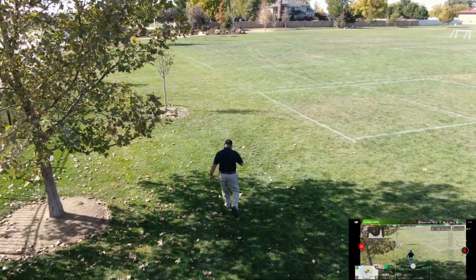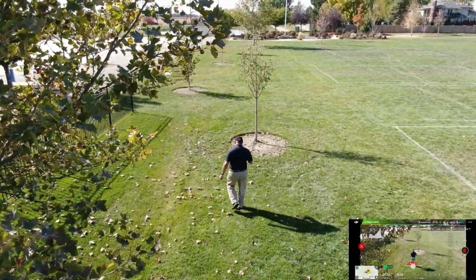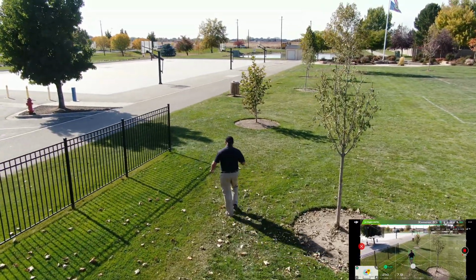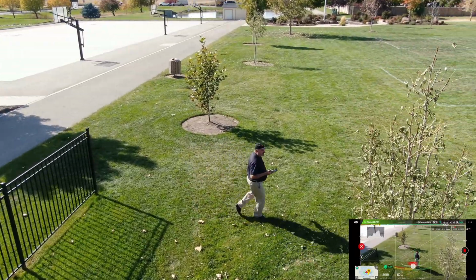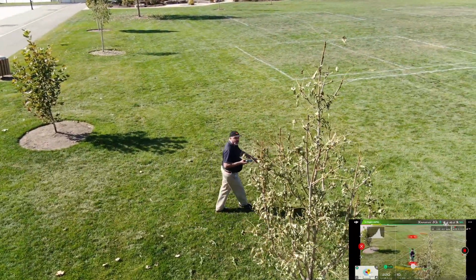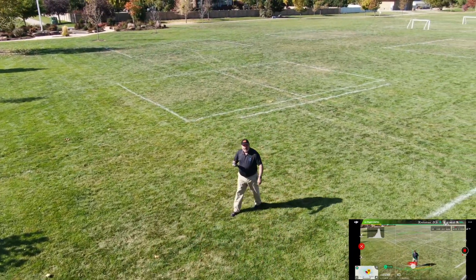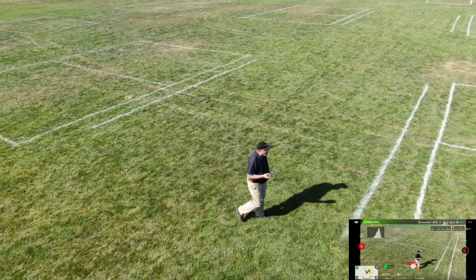So, obviously I think the Skydio would have been much more dynamic than this, but look at it avoid those trees, and flew right over the top of that one. Let's go back.